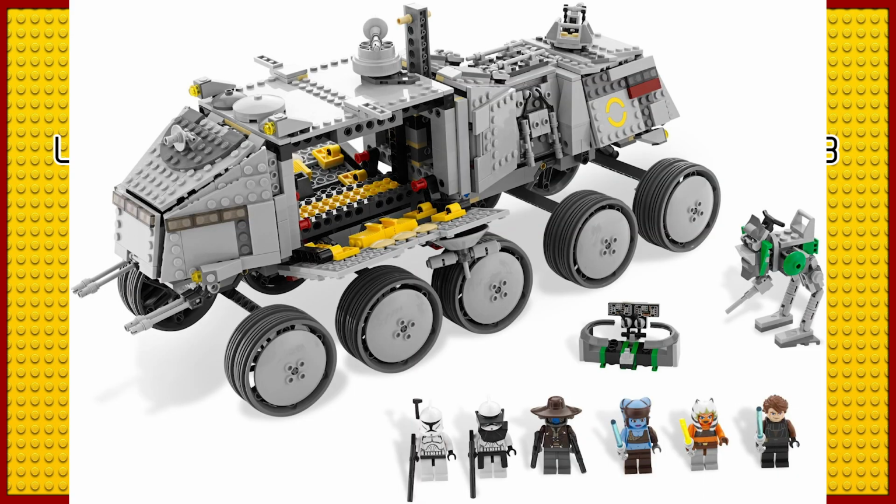including a release of the Clone Turbo Tank, 8098, with a light-up version of Mace Windu's lightsaber. So that's pretty similar to Darth Vader's set from last year. This set also included 6 minifigs: Anakin Skywalker, Ahsoka Tano, the Clone Trooper with rangefinder, Aayla Secura, Cad Bane, and the Clone Commander. I believe that this is one of the few sets where you can find Cad Bane, a pretty cool character from Clone Wars.